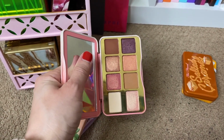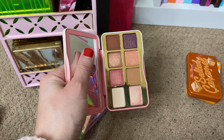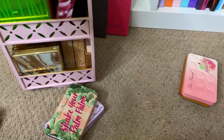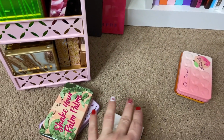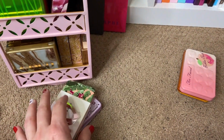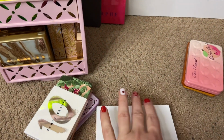And then the Tickled Peach, it's very pretty, but I don't use it. I think I've used it like twice. One of those times was probably to swatch it. So going into the Fenty Snap Shadows in number 10, I'm not a huge fan of the formula, but honestly the shades, you know, are those greens.